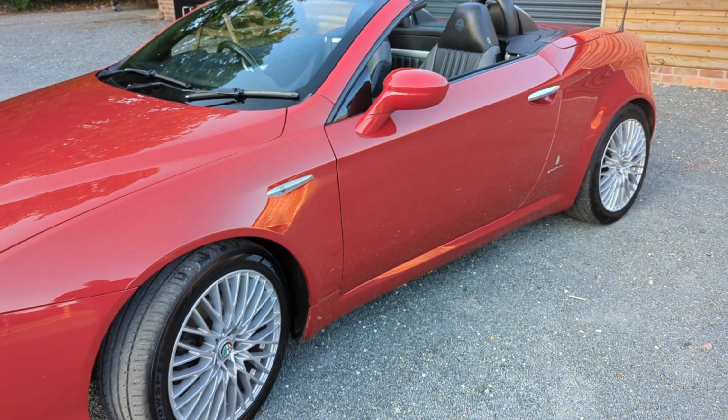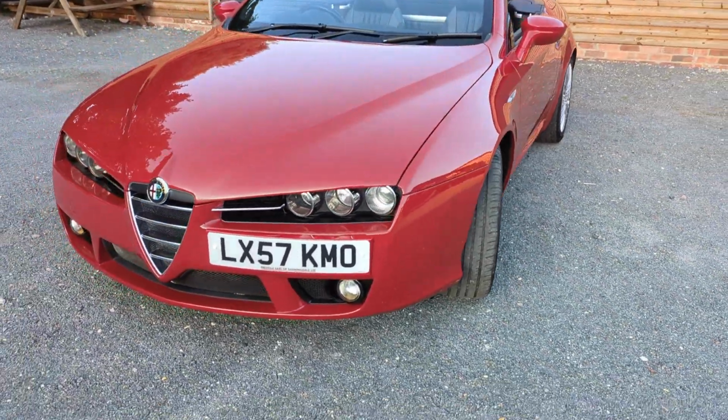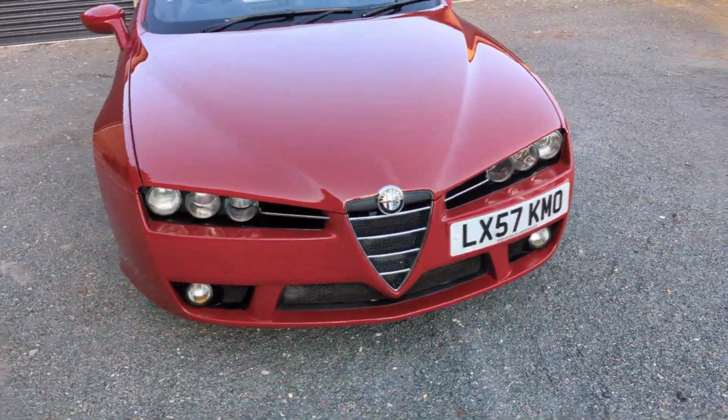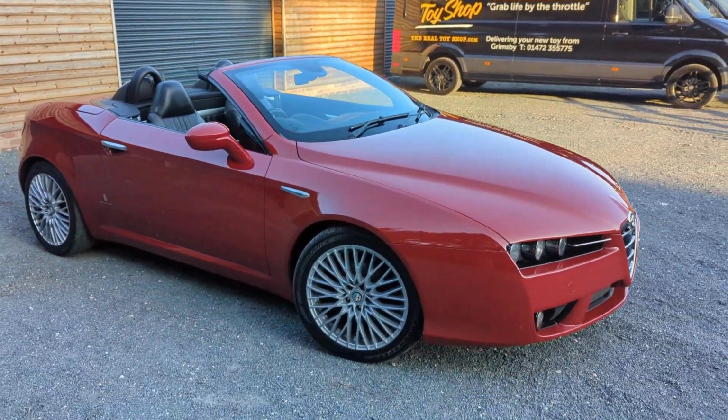Great car. I would happily drive it anywhere. Go to the bottom of Italy or the bottom of France in it and have an absolute whale of a time the whole way there and the whole way back, with that roof down, capturing the sun.